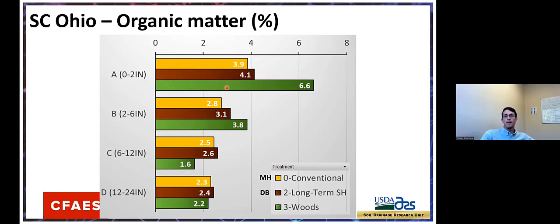And then the green bar, I didn't mention this, but we've actually been taking soil samples in some old woodlots near these farms. And we're doing that because we're interested in what these soils might look like in a more natural state, to sort of get an upper bound on what type of soil health measurements we might expect to be possible at some of these sites. So if we look at these 3 different, the 2 fields and the woodlot, the most obvious thing is that the woodlot has much higher organic matter, especially in that top 2 inches, which is what you might expect.